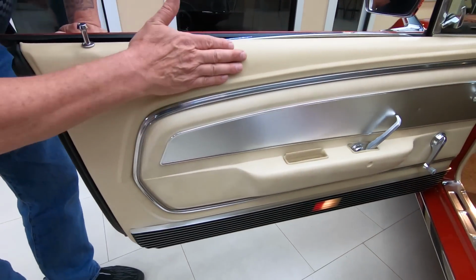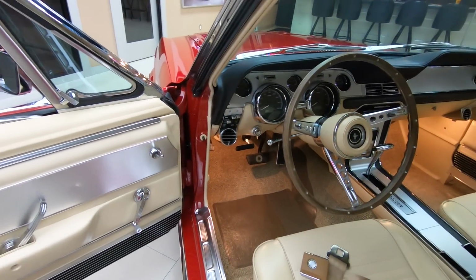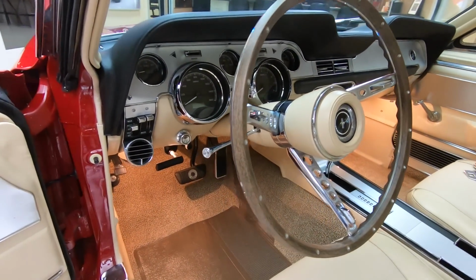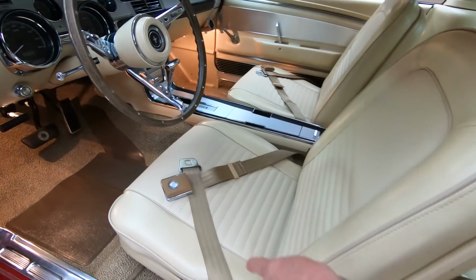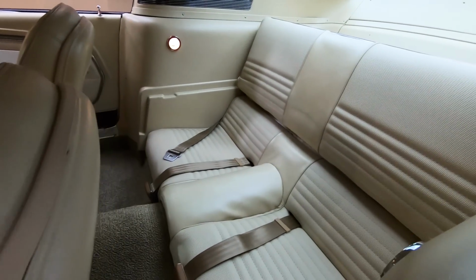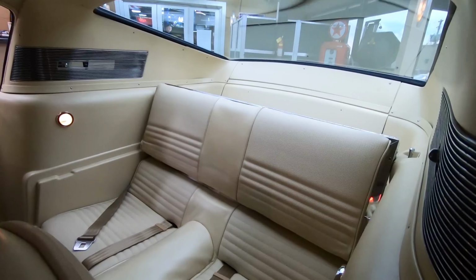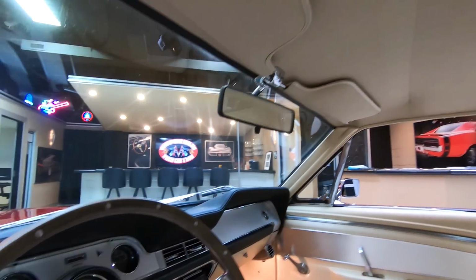And this Parchment Interior, man, is it looking slick. Look at that carpeting in there. The steering wheel, the center console, the upholstery on the seats, the seat belts, everything on this car. You want to talk about unique? Pull into any car show, I guarantee you this will be the only Mustang that looks like this one.